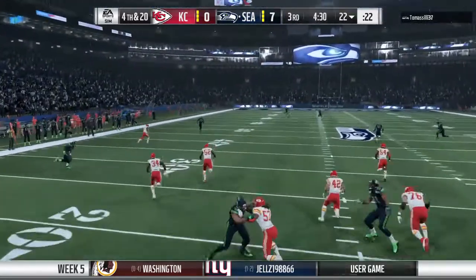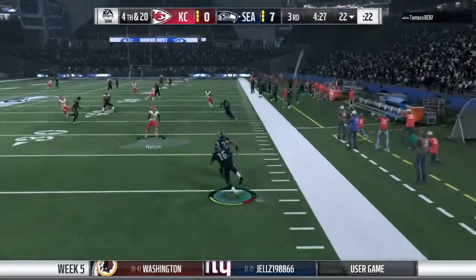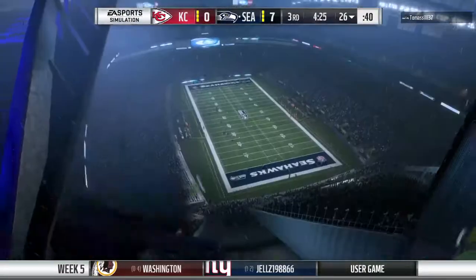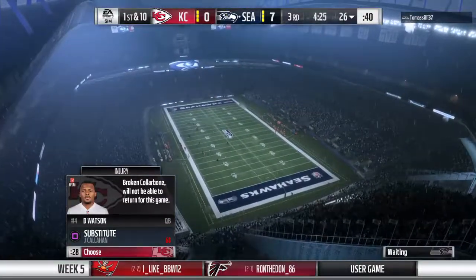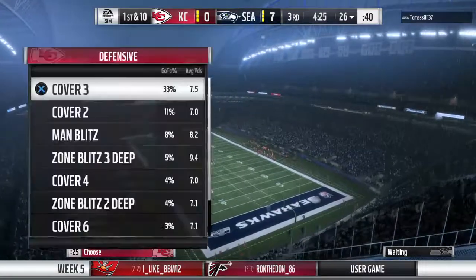And he gets this away, and look at this. This is a good one. Now it's Lockett. They'll call that a punt of 59 yards. Tough to do better than that. And it'll be Seahawk football, 1st and 10.